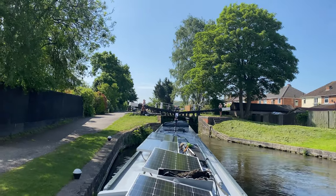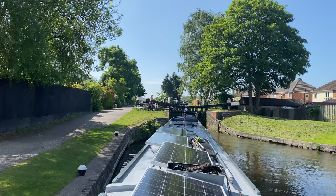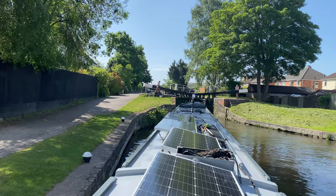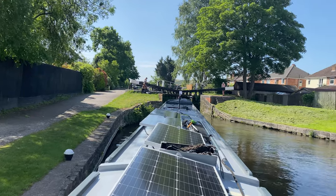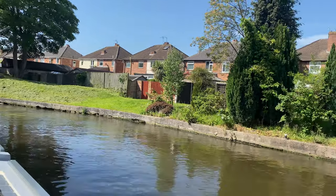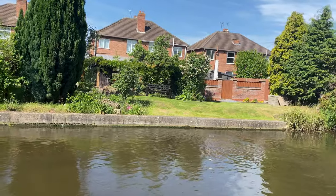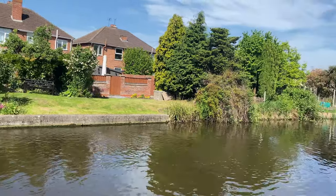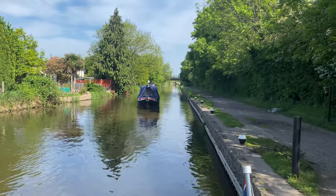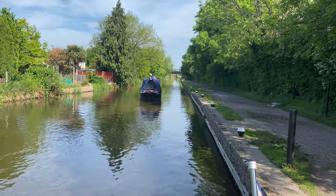Ahead of us is Loughborough Lock. It's the last one before you head into Loughborough town centre. We'll be going through this and then down into the arm where the shops are. So far it's quite nice here. Ian, of course, on a Morning Star there.